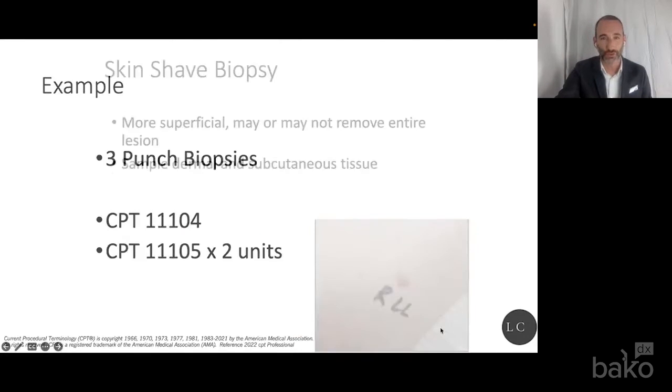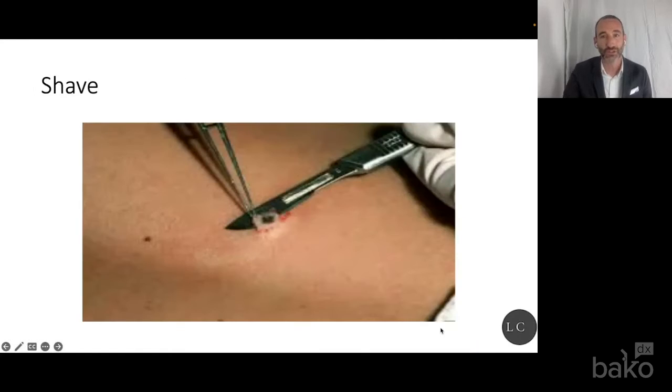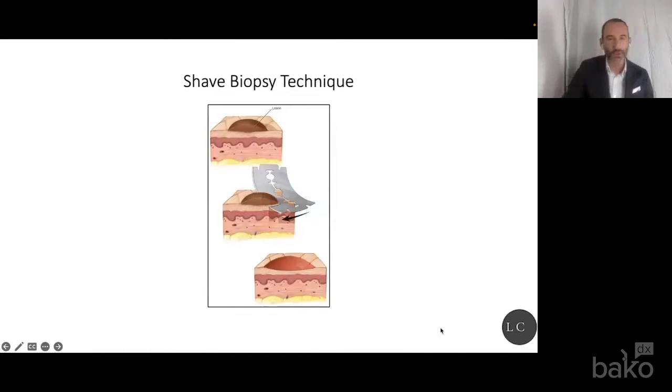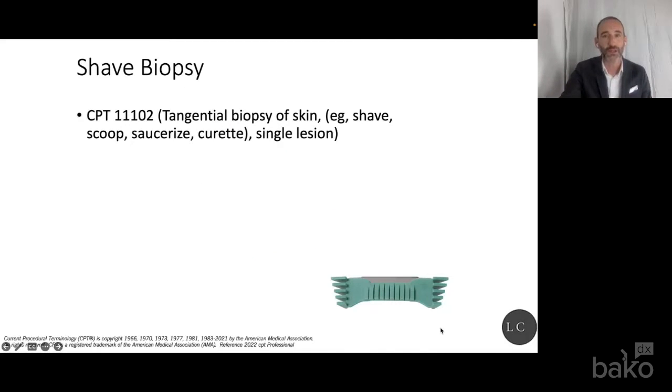And the same is true for these shave biopsies. Patient typically walks out with antibiotic ointment and a Band-Aid. Such a simple procedure, and this also can be done very quickly. Here's one example of how to do it. We don't have to use these fancy shave instruments, but we can. They're cool. They're fun. These bendy shave blades where we can bend it, swipe under that raised lesion and get that shave biopsy, which again is preferred over the punch, typically if it's a raised lesion.